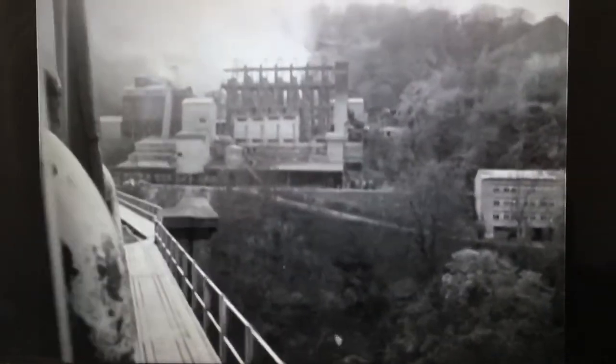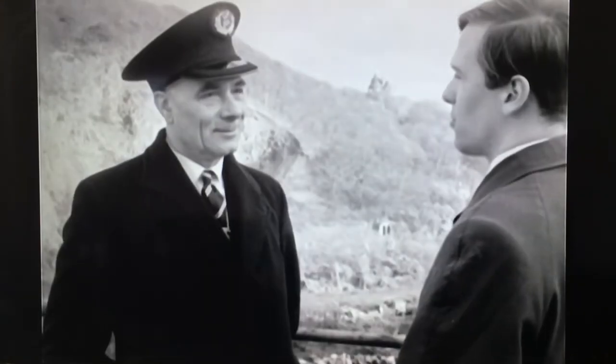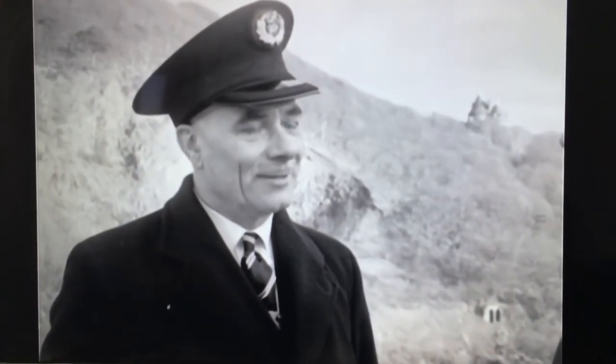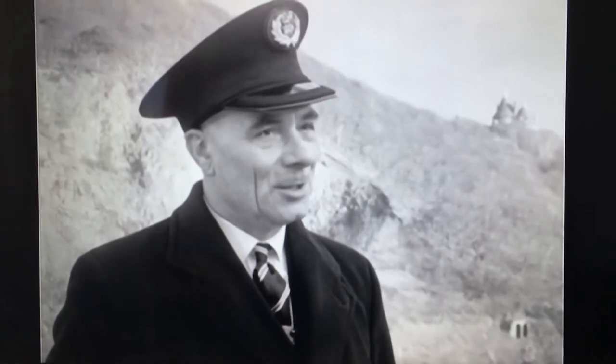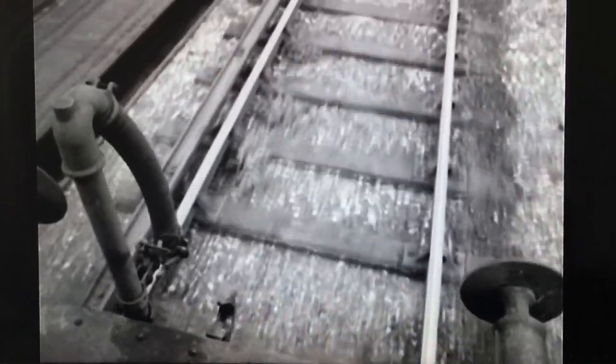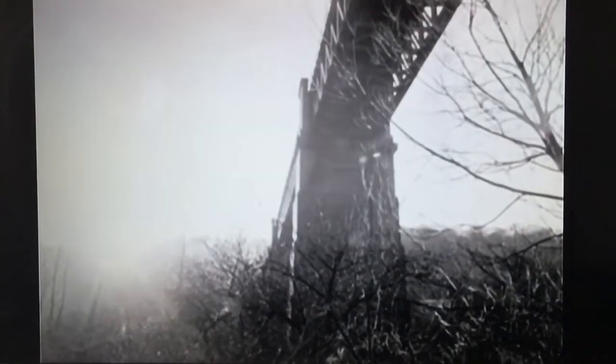Inspector Colley, what was it like when the viaduct was really busy with coal trains? Well, there was a considerable amount of coal travelled over this viaduct. Trains used to almost follow one another, going to Barry Dock for shipment to various parts of the world.